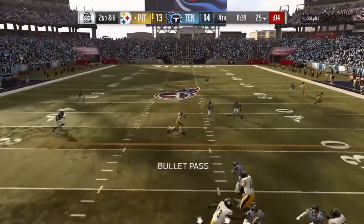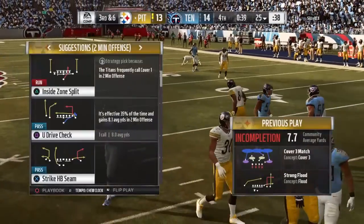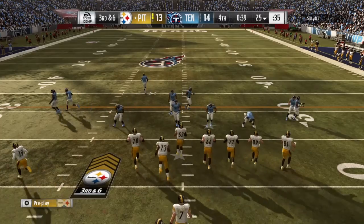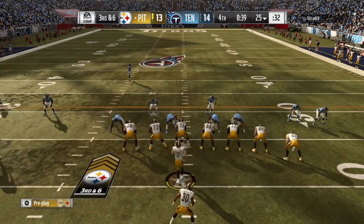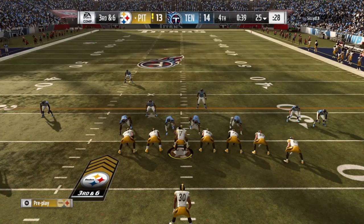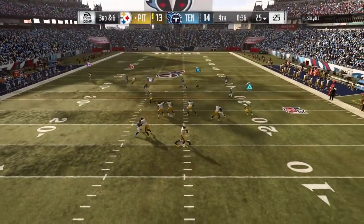Back to throw. And the hit jarred it loose. It's incomplete. Now we're in the situation where the quarterback's got to take full charge of his huddle. Got to totally command it, make sure all eyes are on him. All focus is locked in. Going to call multiple plays and go over different situations and scenarios to make sure everyone is on the same page.